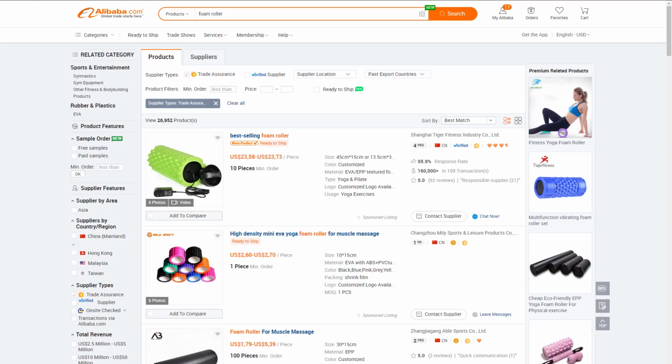Now another thing I highly recommend is making use of an agent who lives in China. An agent is someone who can check your products during the manufacturing process, check up on shipments, and in some cases even find better suppliers than the Alibaba site has to offer you.